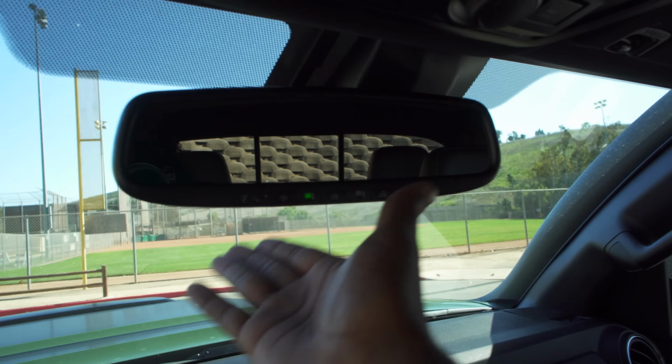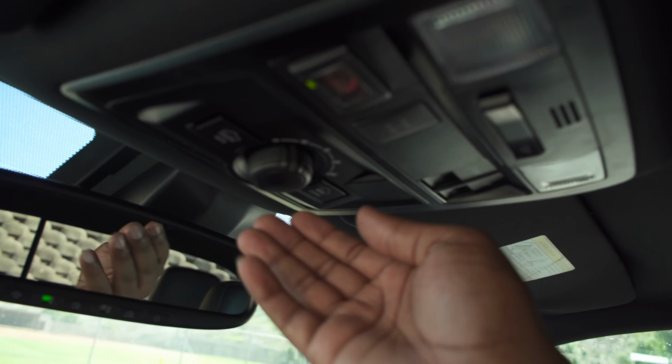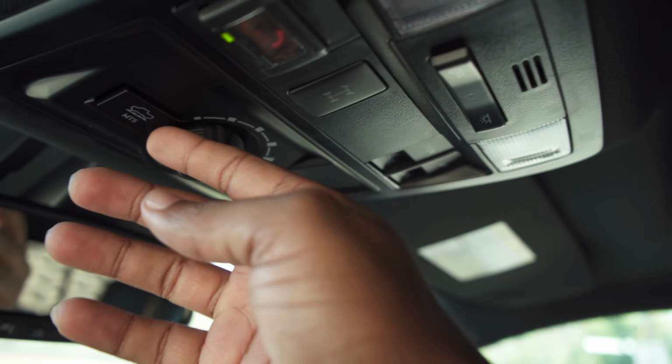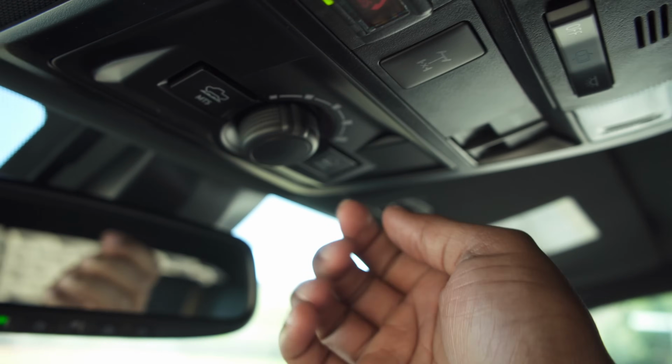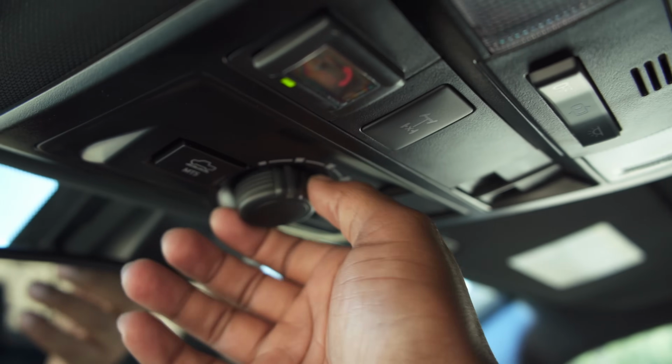Coming up, you have an auto dimming mirror with home link, and then you're gonna have all of your buttons here for your crawl control. You have your different terrain settings right here, and then you're going to have your crawl control right here, and then you can use this to select your speed.